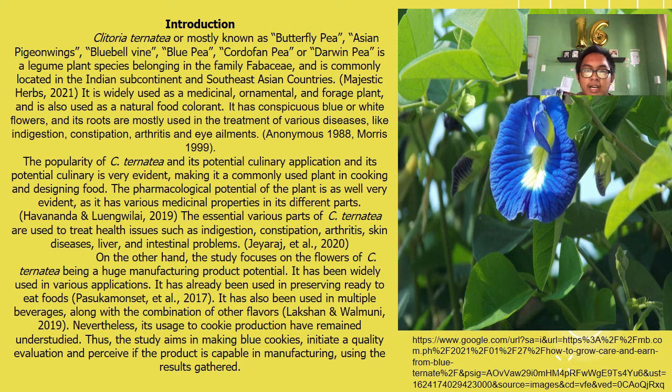And on the other hand, the study focuses on the flowers of the C. ternatea. Now, the medical part of the C. ternatea was focused on its leaves and its other parts, but the flower is used for its product potential, which is what we used in our experiment. We put it in the cookies, but more on that later.